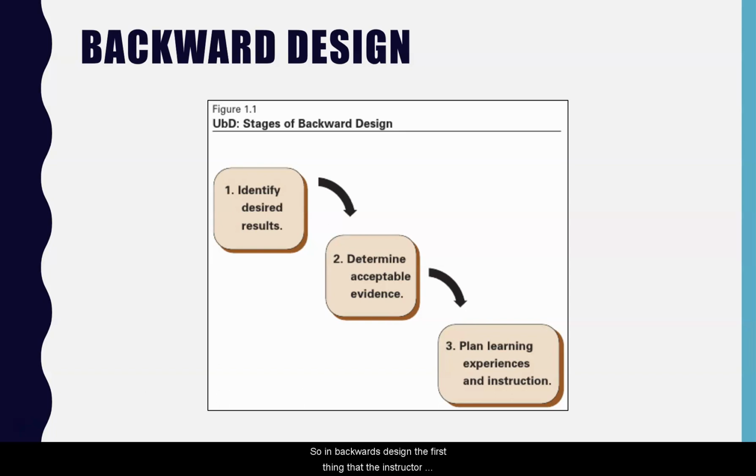So in backwards design, the first thing that the instructor decides is, what are the desired results? What do you want students to know or be able to do at the end of instruction? This may be at the end of the class or at the end of a particular unit. The second step is determine acceptable evidence. So how are you going to assess them? And only then, when you've come up with those first 2 steps, start planning learning experiences and instruction and figure out how you're going to get to those desired results.